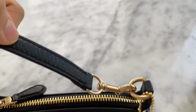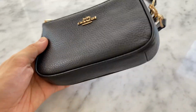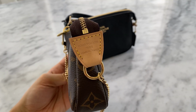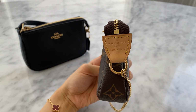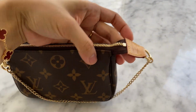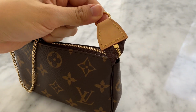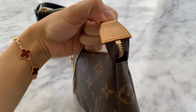I didn't notice when I was filming this, but the ring at the end was actually flipped, so you couldn't see the Coach branding engraved onto the hardware, but it's there. So here is my Louis Vuitton mini pochette accessoire made in France. If it's made in France, it'll say it on that little vachetta strip at the end, and if it isn't, I believe it just doesn't say anything.